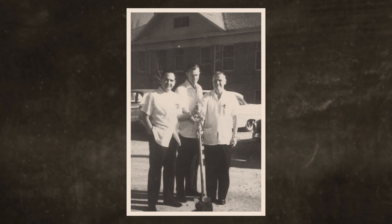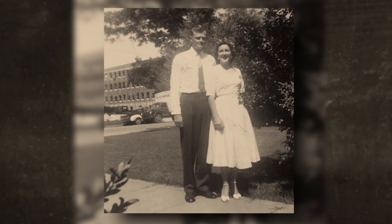We set about building the hospital and the clinic, and Dr. James Shepherd was heavily involved in this. You can imagine how happy we were in 1962 when James Shepherd joined us.